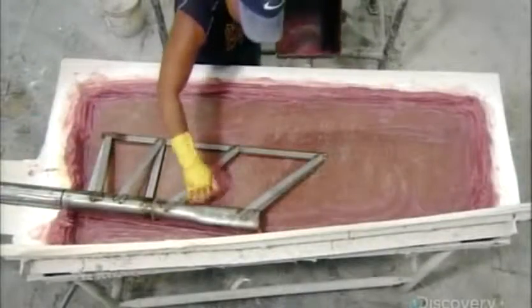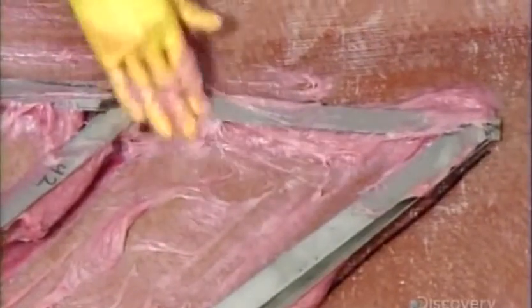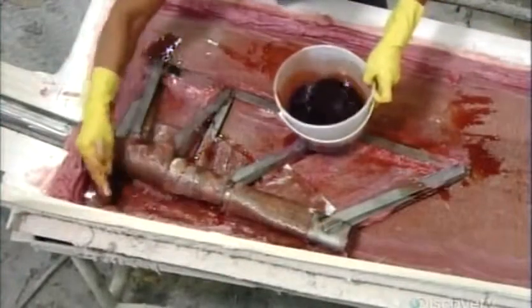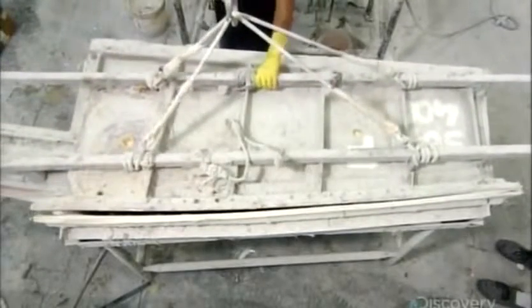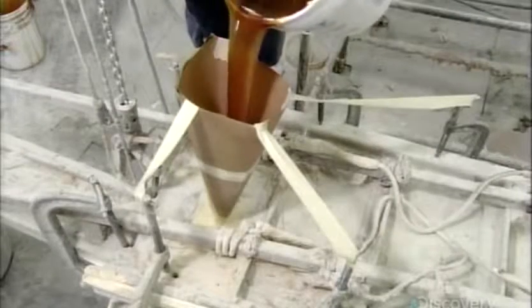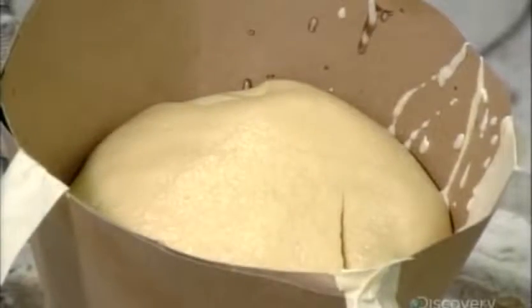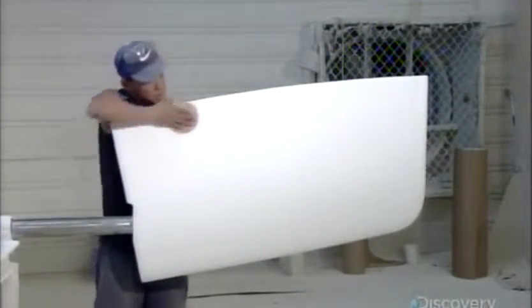This stainless steel structure serves to reinforce the rudder. It's attached with epoxy glue. After closing the rudder mold, they insert a paper cone to completely fill the rudder with urethane foam. The foam expands as it cures. They finish by carefully sanding the edges of the rudder, which is now attached underneath the hull.